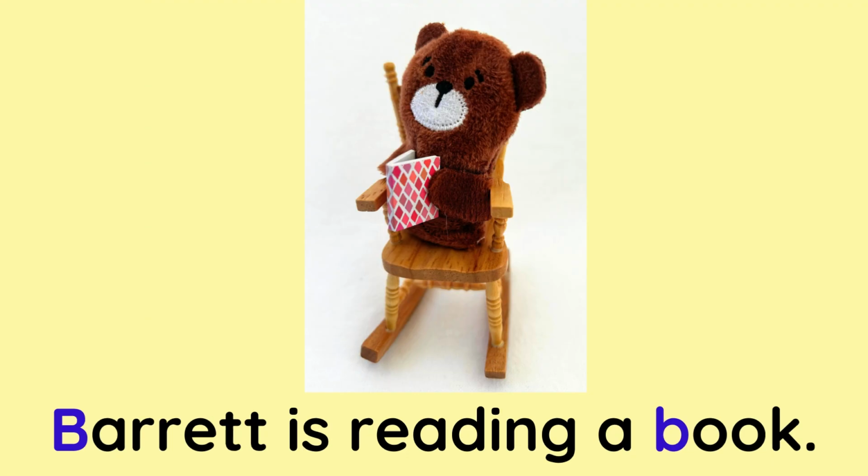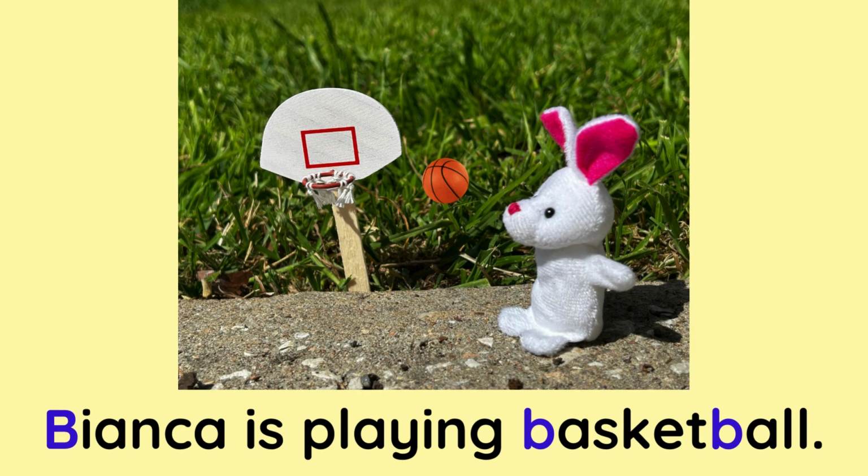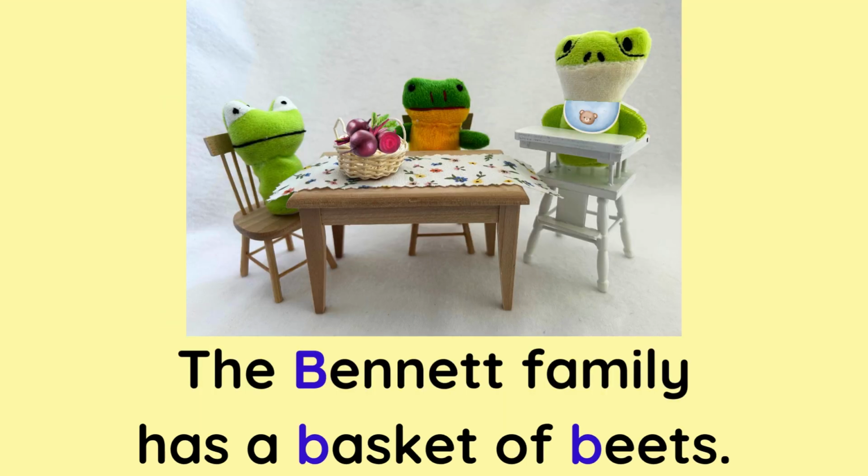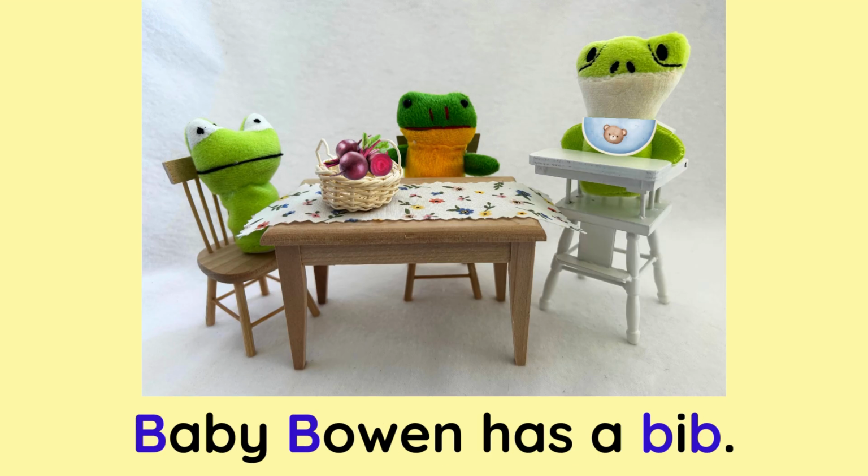Barrett is reading a book. Bianca is playing basketball. Bertha has filled the recycling bin. The Bennett family has a basket of beets. Baby Bowen has a bib.